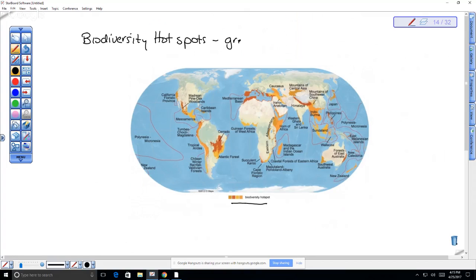So greater than expected biodiversity. And there's like 34 different regions of biodiversity hotspots. And so there's a push to use our limited conservation funds to protect these particular areas, because they are so diverse in terms of species.